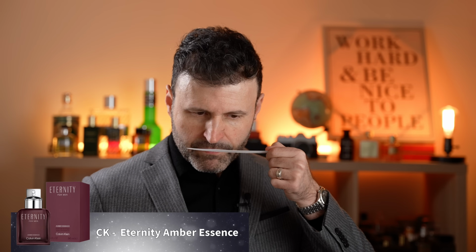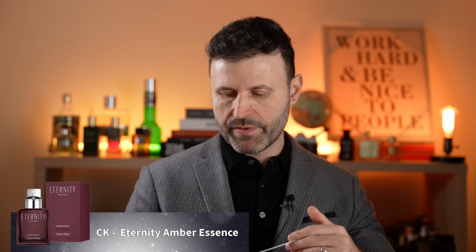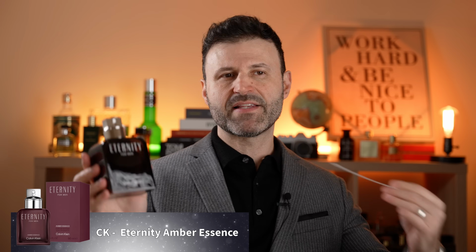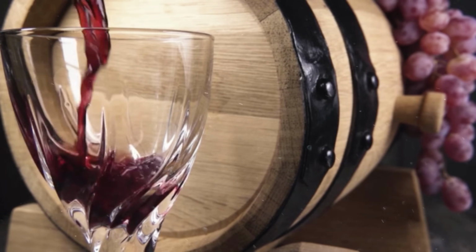Okay. And the smell is nice. The smell is actually very nice. It's very aromatic, so this doesn't say aromatic or anything, but it's amber essence. It's got the amber feel here, but it's almost coming across like a port wine. It's very sweet. It's almost boozy, but not quite. But it has this wine kind of effect. If you've ever tried port wine, it's like a dessert wine. I'm getting that effect here. Maybe that's why they went with the color scheme.